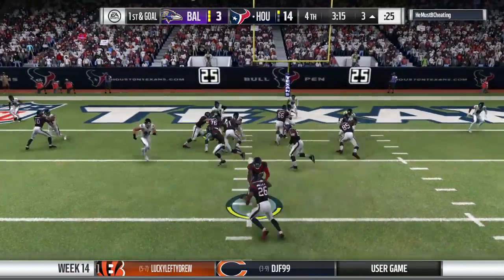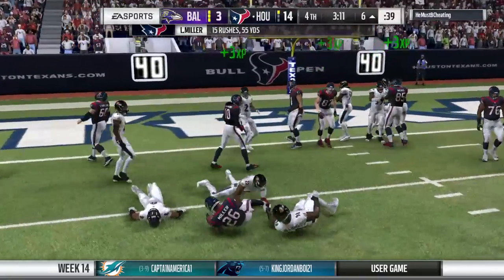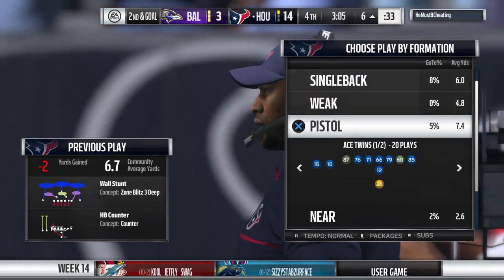And the offense in a great spot. It's first and goal from the 3. And he'll get blown up behind the line of scrimmage. Back at the 6. That's going to go as a loss of 2, and it'll be second down.